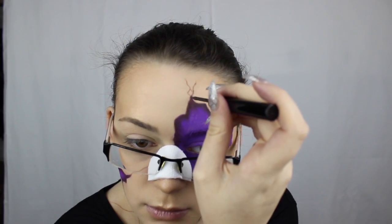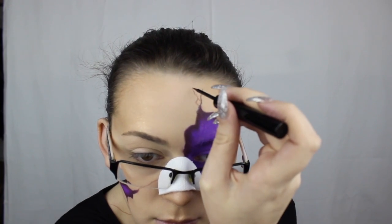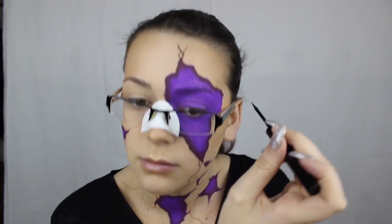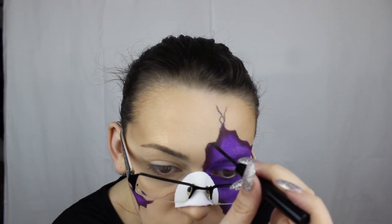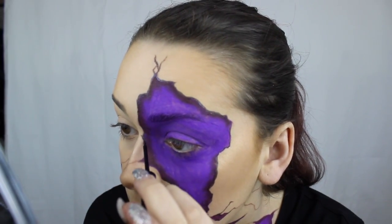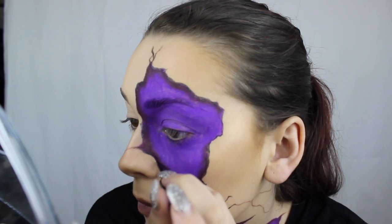Now I'm taking a liquid liner and I'm going to define and deepen the cracks that we've already traced out with the eyebrow pencil. The one that I used, I didn't realize had some sparkle in it, and that is going to do the opposite of what I want. I want to deepen those outer edges so it looks like it's underneath our skin. Whereas the shimmer, when it hits the light, is going to highlight those darkened areas, and we don't want that. We want to have it deep and sort of cavern-like.